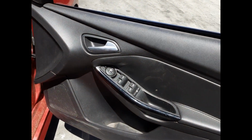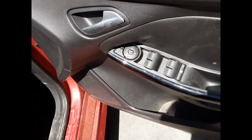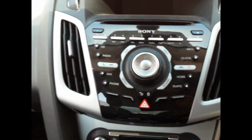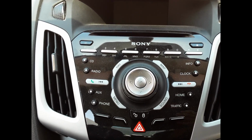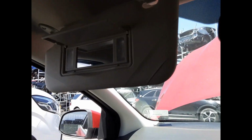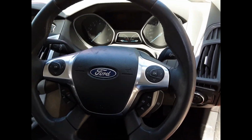We have driver side door trim, power window master switch, power fold mirror type. This vehicle is fitted with grey leather interior, automatic console, automatic gear shifter, climate control, heating controls, factory Sony control panel, display cluster, interior mirror, courtesy lamp, left hand sun visor, right hand sun visor, instrument cluster, and a tidy 4-spoke leather steering wheel with cruise audio and phone buttons.